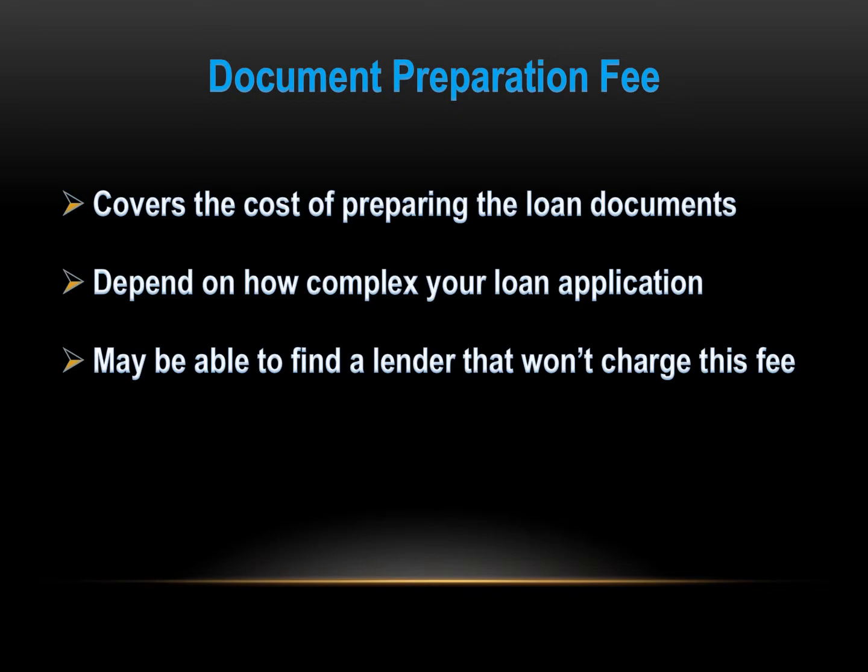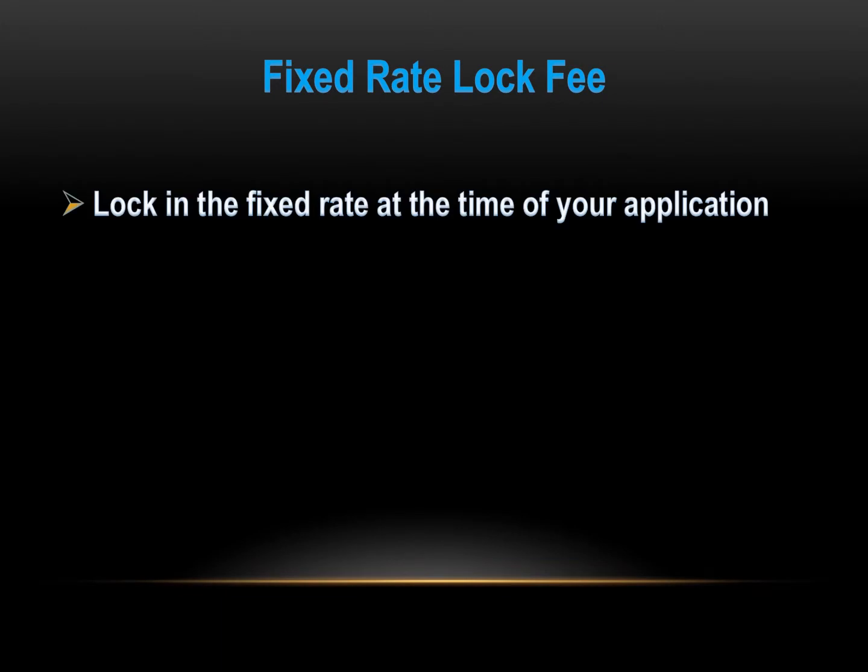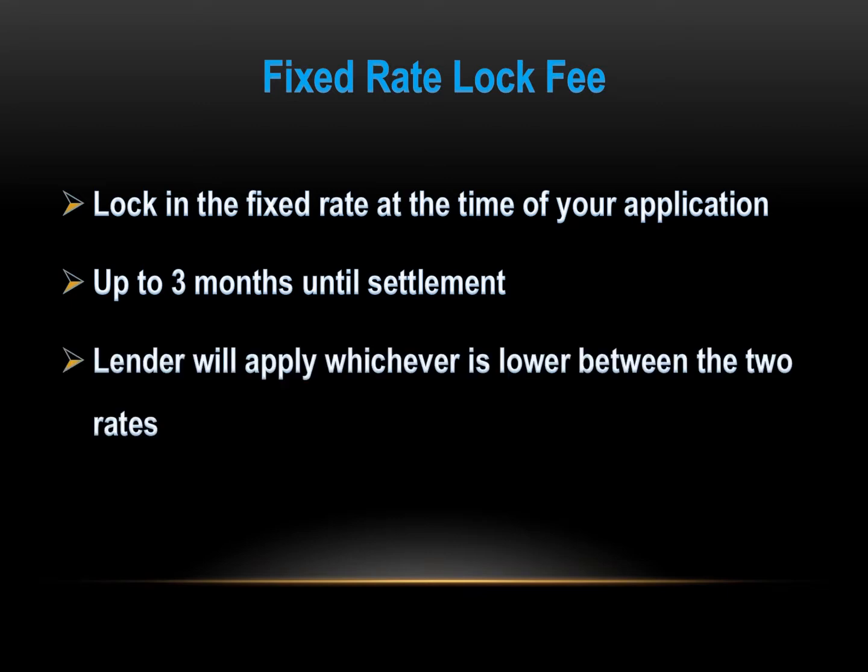Fixed rate lock fee. For a fixed rate loan, this fee lets you lock in the fixed rate at the time of your application for up to 3 months until settlement, even if there are subsequent rate increases. Should you be able to reduce the fixed rates, the lender will apply whichever is lower between the two rates.